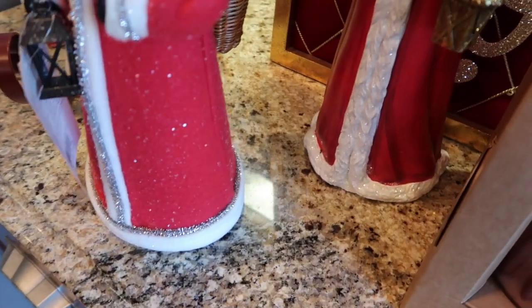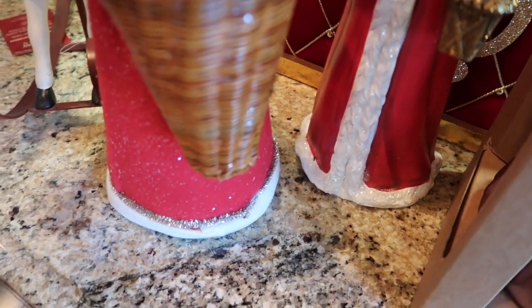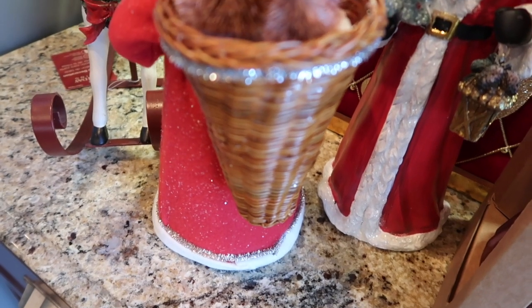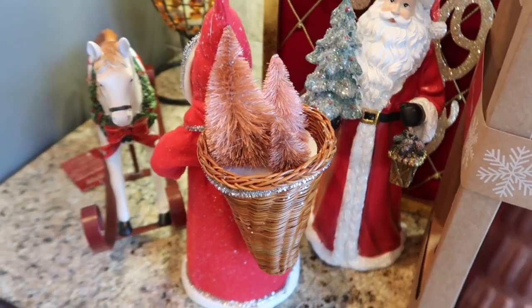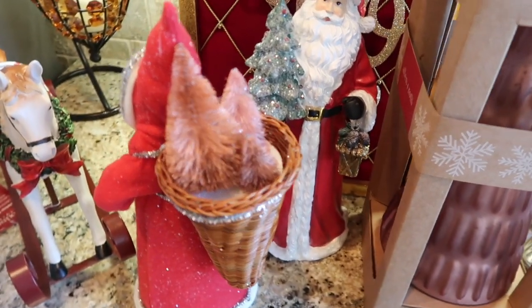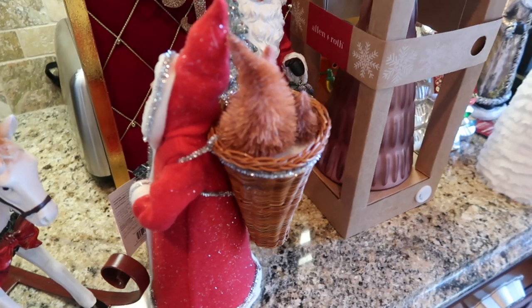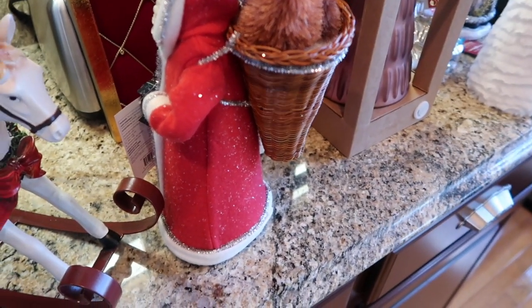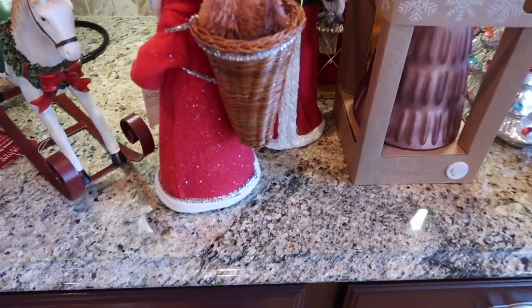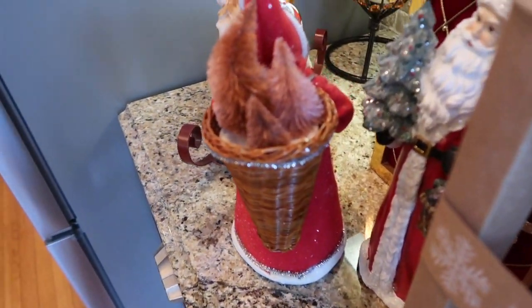And now turn him around so you can see the back of him. And then he just has like the rose colored trees in his basket. He's hauling shrub. Maybe he's a landscaping Santa. Yeah. There have been times I wanted a landscaping Santa in my life. And here you go.